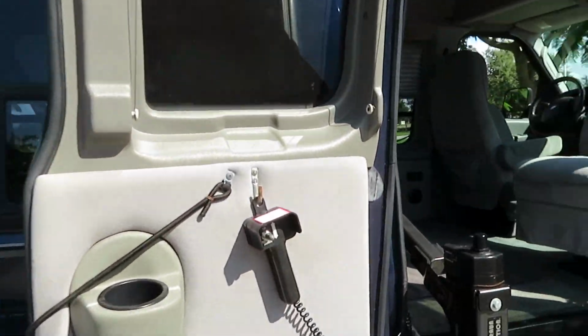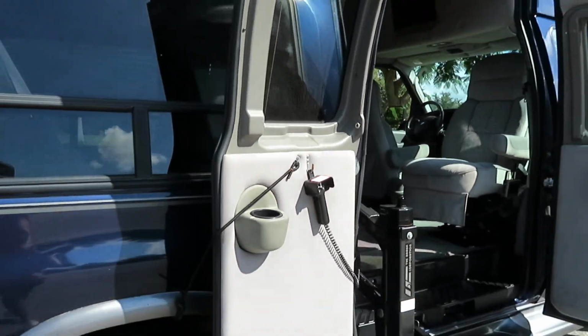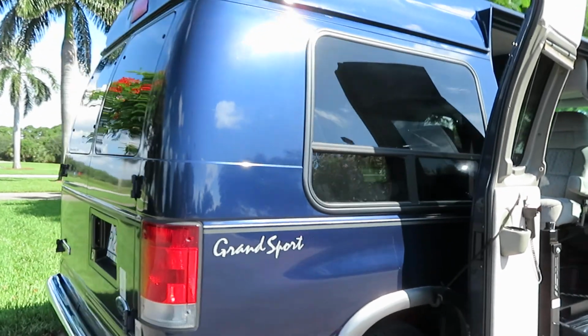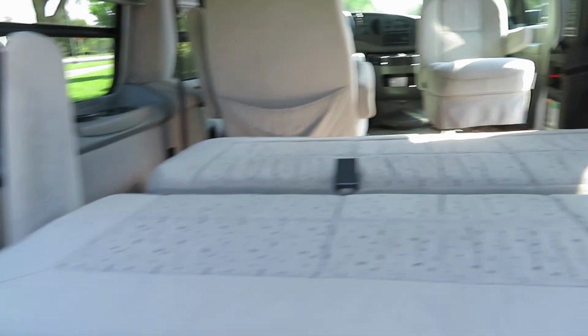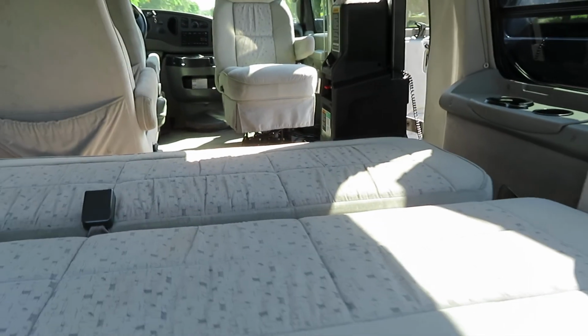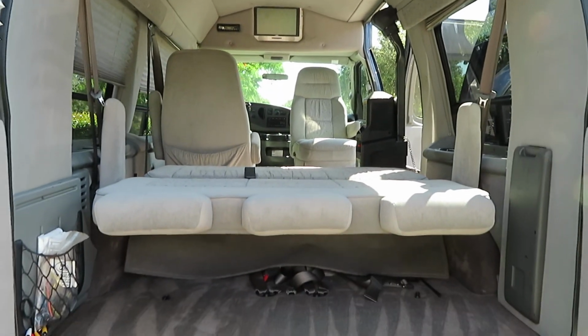The previous owner installed these bungee cords, which is great. It holds the doors open when you're operating the lift. Helps make things easier. The flat screen TV, DVD. Carpet's in excellent shape. Rear folding bed. This is manual. Works very easily. Got plenty of room.